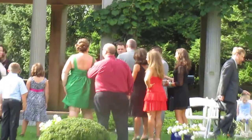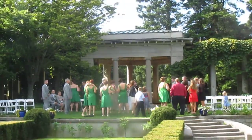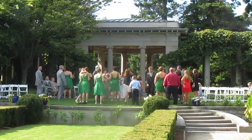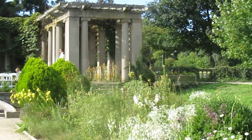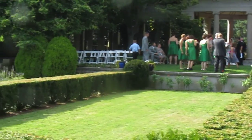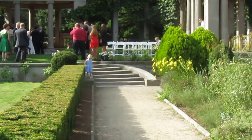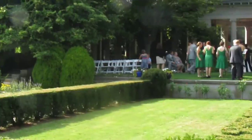But that is typically where the ceremony will take place. That is, I don't know what you would call it, a pergola. It's really nice. I mean, it's got that Greco-Roman thing going on. You can see the chairs out front. That's where the close family will sit. The rest of the guests will gather around in the wings of the pergola to observe the ceremony.